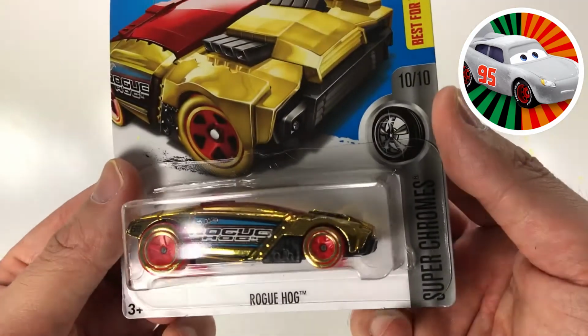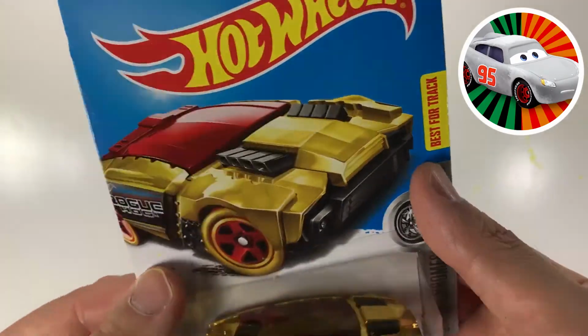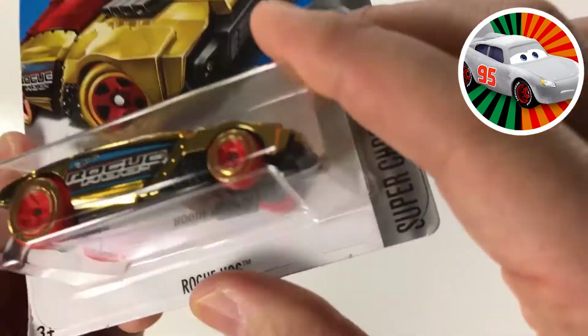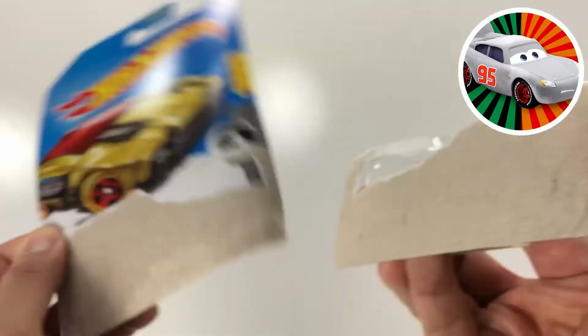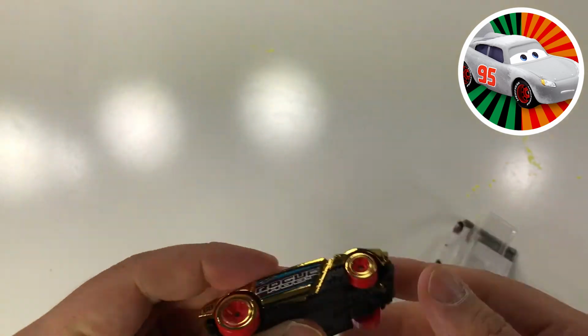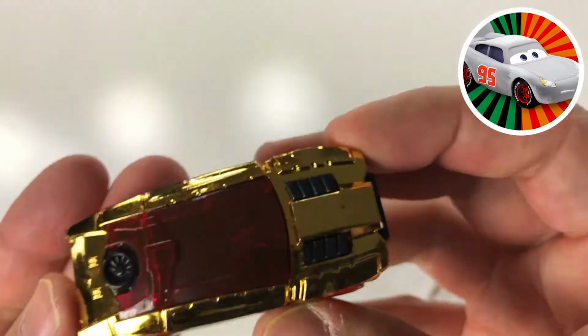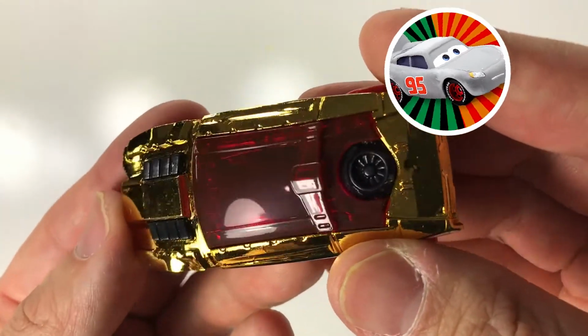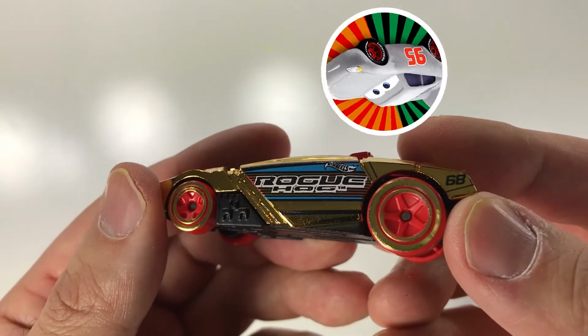Cool. It's a Rogue Hulk. Very nice. Very nice. Look at that paint job on that. Very cool, look at that. Wow, looks like a Lamborghini. Very nice. Boom. Very nice. Robo, Hot Wheels.